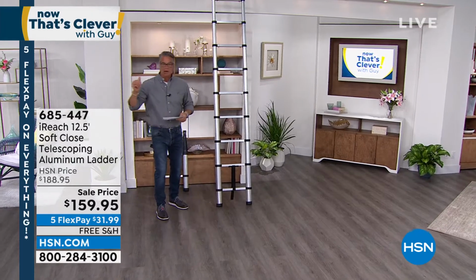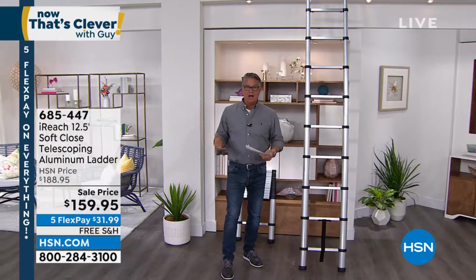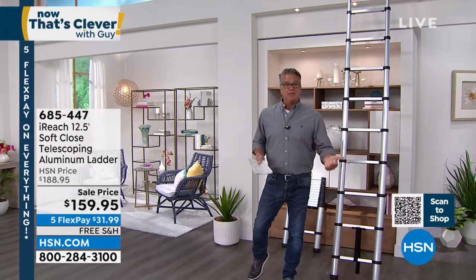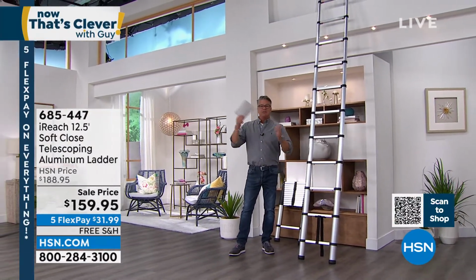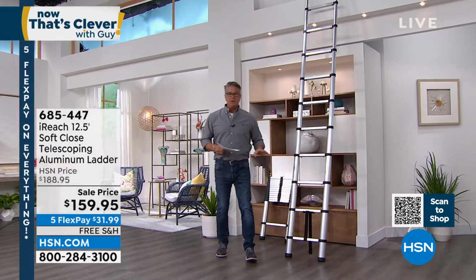One day I was cleaning out my gutters using it, fell off the ladder. I was lucky I didn't get hurt, but I was like, this is terrible. I need a taller ladder. The problem with a taller ladder, couldn't fit it anywhere, right? It's too big for the shed. Plus, there's a lot of stuff I like to do inside my house, like paint, change fixtures, change light bulbs, where I can't reach. I like to have a big ladder.